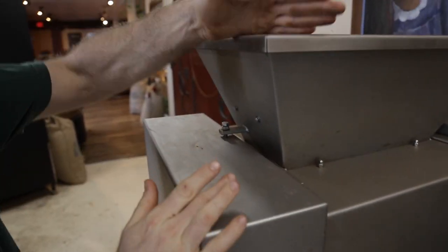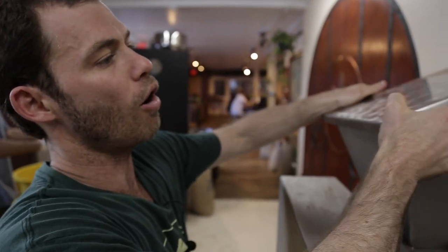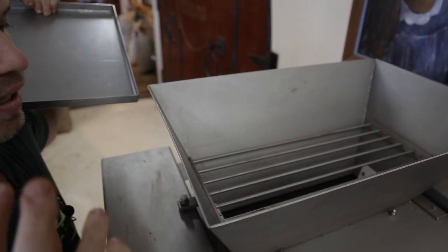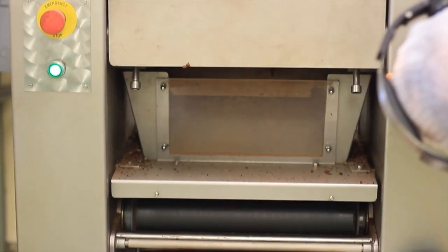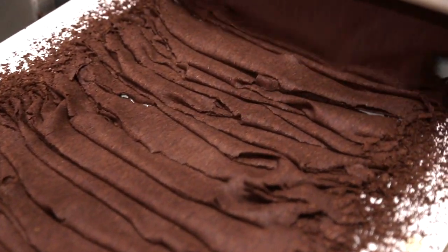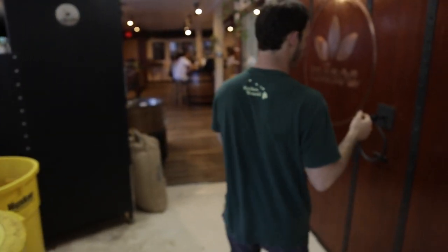And every time we use it, you can see how much dust is just everywhere from this process. We have to wipe it down, and then we would run all the nibs through here. You can see the stone wheels. It's like big steamrollers. It goes through here and it crushes the nibs into a paste. And we do two passes, and it's this beautiful conveyor belt of ribbons and curtains of chocolate. It smells amazing. We capture that, and then we go in through our castle doors here.